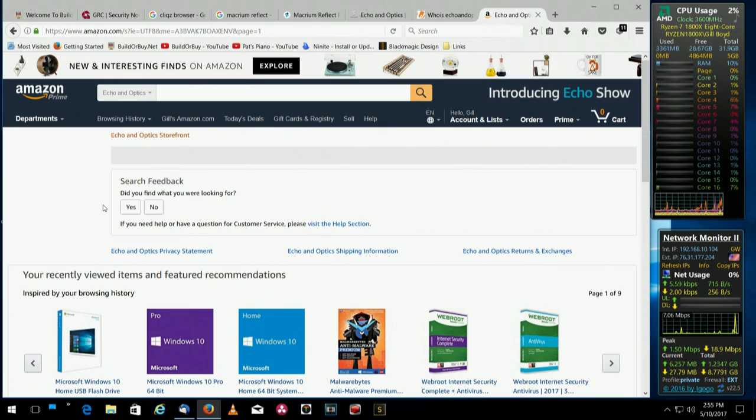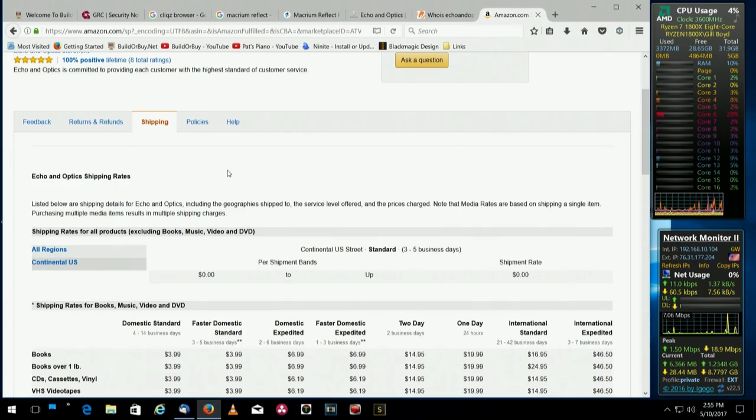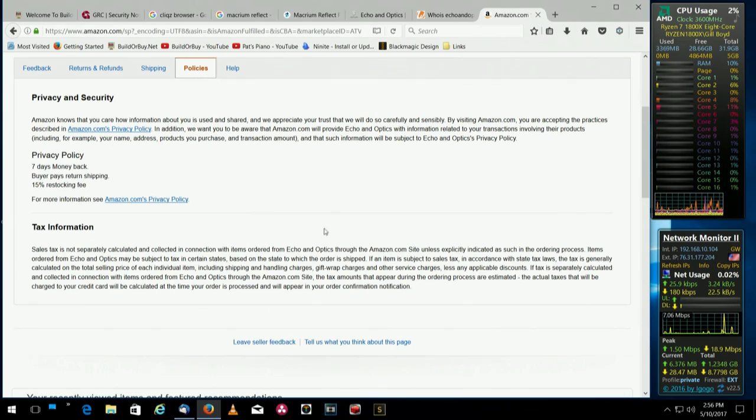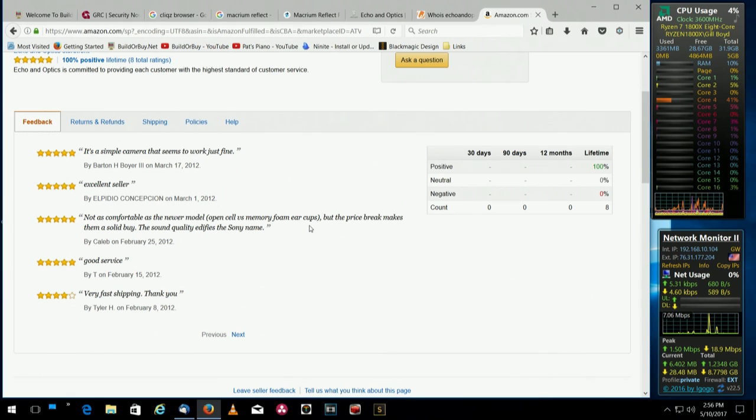Shipping information. If they're on Amazon, then that's how I'd buy from them. And it shows 100% positive lifetime, 8 total ratings. If I was going to buy from them personally, I would buy from them on Amazon. Yeah, their eBay rating was, I think, 25,000 transactions or something, and they had 100% favorable.